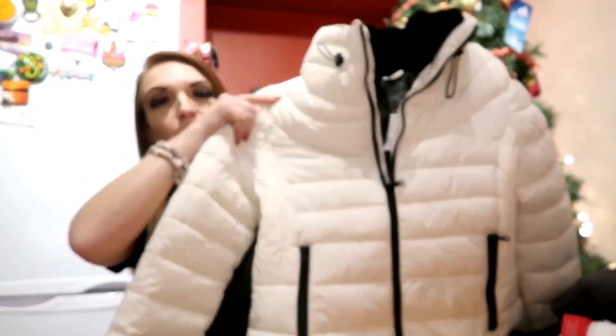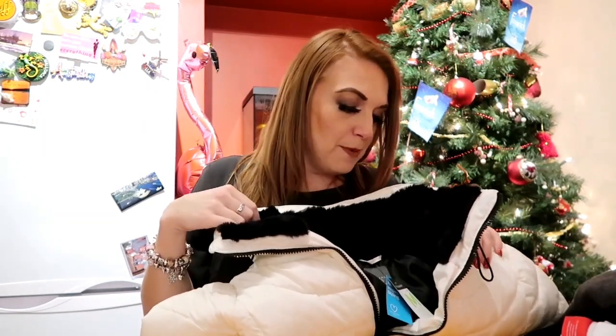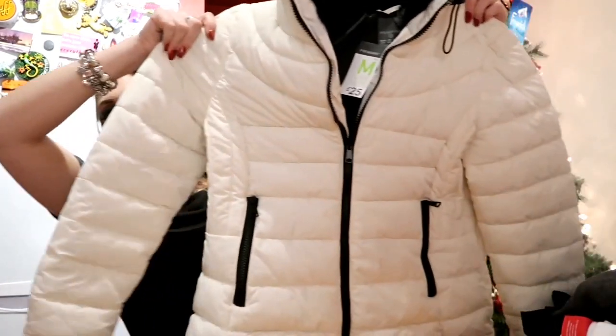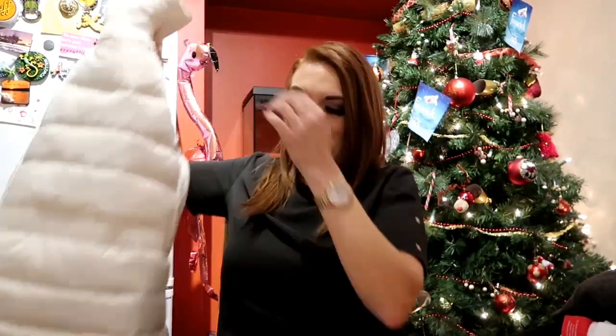I also got this lovely white puffer jacket today, or padded, or quilted jacket even. Again, this is from Primark, and it was £25. But it's got this beautiful fur inside the collar. I got that in a medium, which is classed as a 12 to 14. I probably could have got a more snug fit. But there does seem to often be a big difference between the small and the medium. So I got that. I'll show you that there. There we are. And I absolutely love it. I can't wait to wear that one.